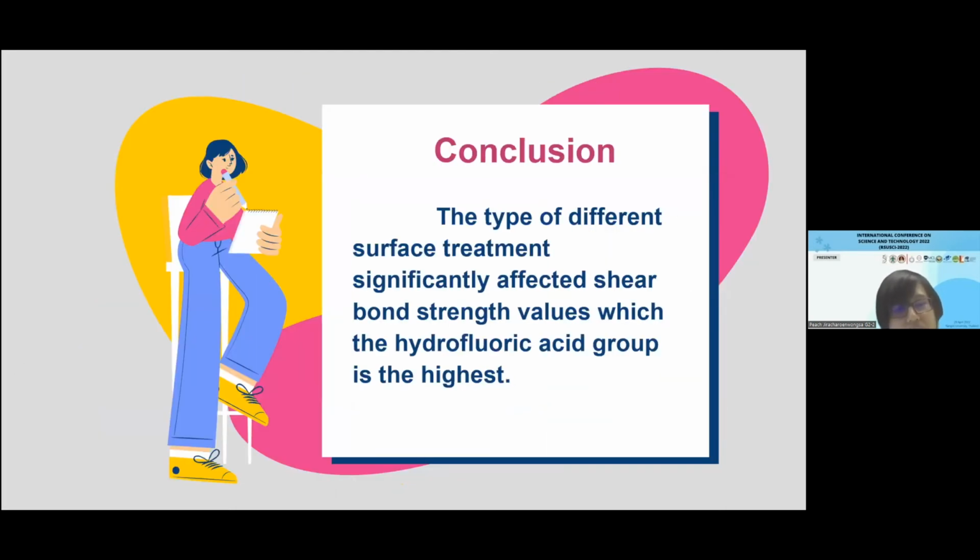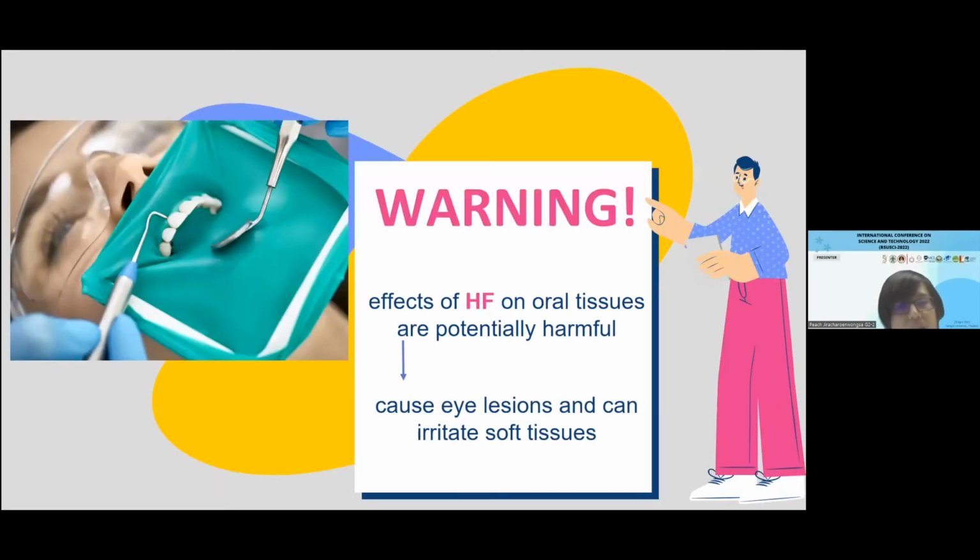In conclusion, the type of different surface treatment significantly affected shear bond strength value, and the hydrofluoric acid group is the highest. However, the effect of hydrofluoric acid on the oral tissue is potentially harmful. The rubber dam and protective glasses during the procedure are recommended with high power suction. Anyway, if hydrofluoric acid application is not indicated, sandblasting or grinding with dental wear are recommended as these procedures improve adhesion of the resin composite to the hybrid ceramic.